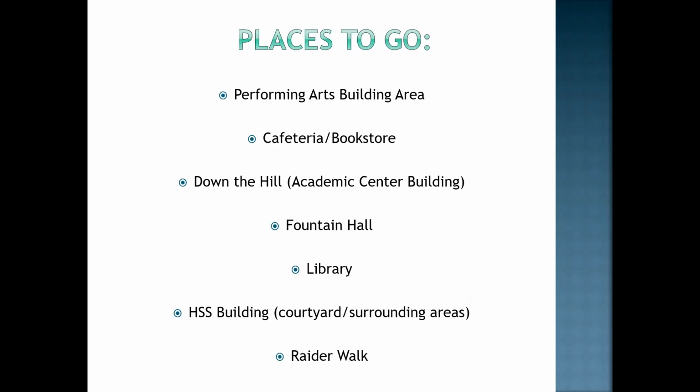What I want to do is divide up where we go. In my experience, there's plenty of people here at this time, but sometimes it might take a little bit for you to find people, so you're just going to find what you can find. I think we have six groups if I counted correctly. I want to send one group over here to the performing arts building area, one group toward the cafeteria and bookstore, and one group down the hill toward the academic center. There's usually a lot of people there. If you want some exercise, that's a good one.